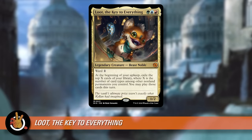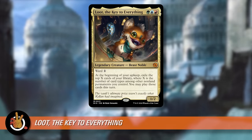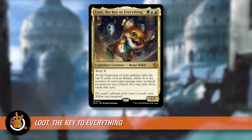It's a Beast Noble. At the beginning of your upkeep, exile the top X cards of your library, where X is the number of card types among other nonland permanents you control. You may play those cards this turn. Okay, cares about card types. Commander has 9 legal card types, but Loot doesn't care about lands, instants, and sorceries, which means there's only going to be 6. You can maximum impulse draw 6 on your upkeep, but that is a huge amount of cards.